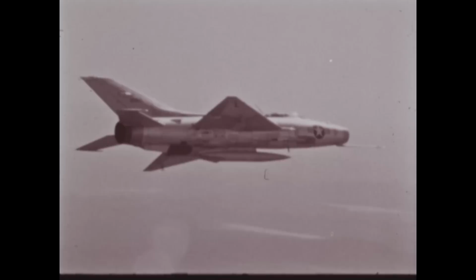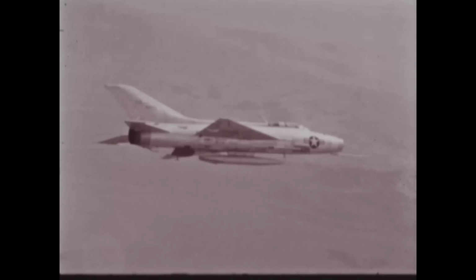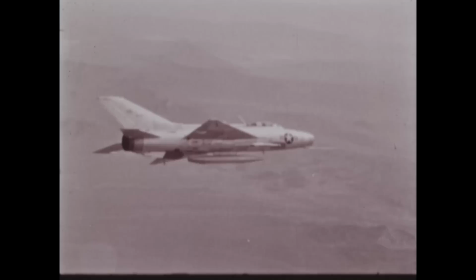During our evaluation, we encountered a duck buzz at about 0.93 Mach number. It's very difficult to exceed 0.93. At 510 knots, you get very heavy longitudinal stick forces. That tends to limit the amount of stabilator available, thereby limiting the total number of G available.